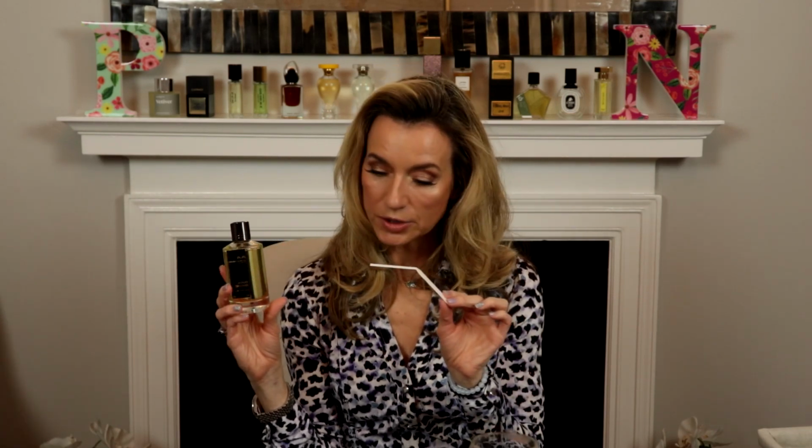This is one of the fragrances that I absolutely love. This is definitely a gourmand fragrance. So the notes are coconut, peach, orange, orchid, patchouli, vanilla, amber, white musk, and a woody note.